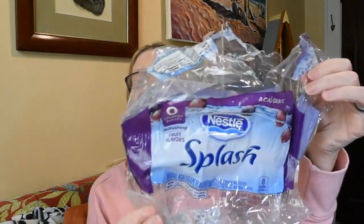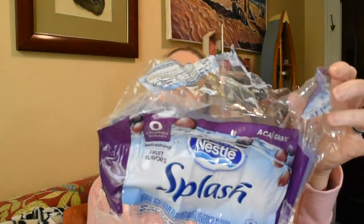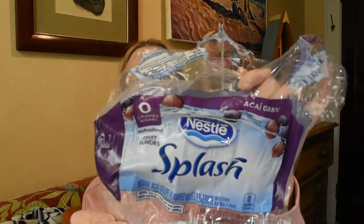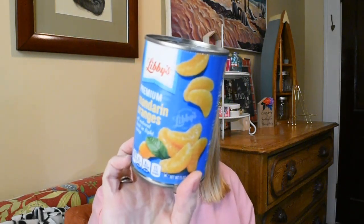Here was something else we definitely enjoyed, the Nestle's Splash. This was the grape flavor, and the acai before that. Acai, I still have no idea how to correctly pronounce this, but name brand, the flavored water, we used that all up. Another name brand product that I continually get, the Libby's Mandarin Oranges. Those are delicious. I highly recommend.